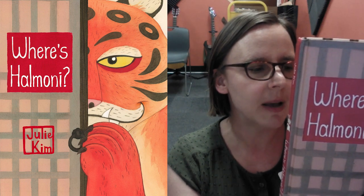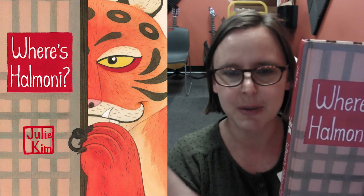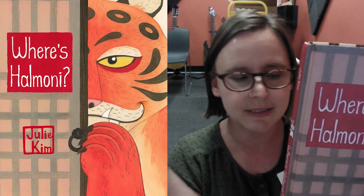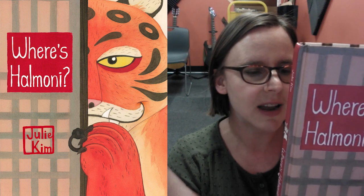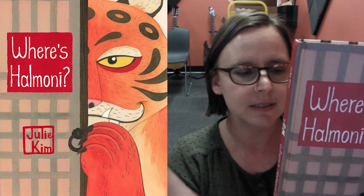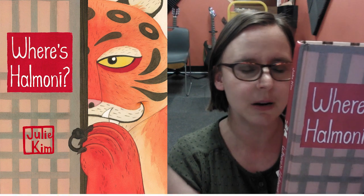And that door leads to a magical world filled with Korean folktale characters, including the over-the-top dramatic moon rabbit, mischievous and brightly colored dokebi who want their snacks, the powerful tiger, and the nine-tailed fox known as gumiho. But will any of them know where Halmoni is? And can the tired and hungry siblings stop squabbling long enough to find out?